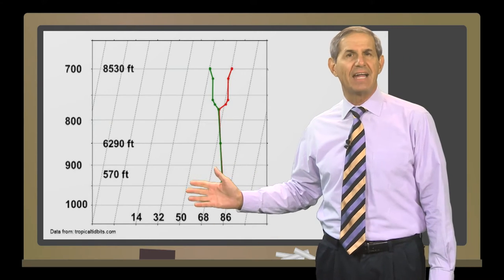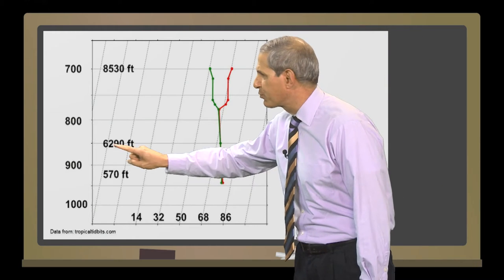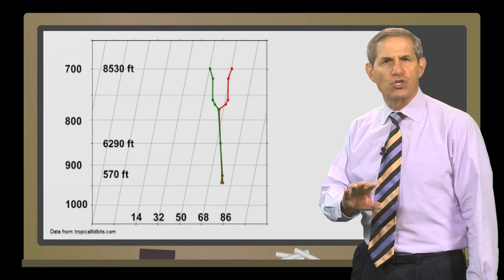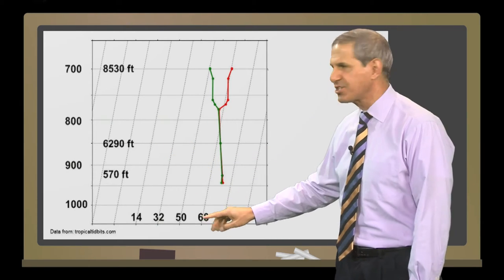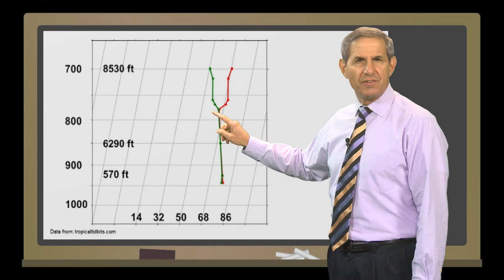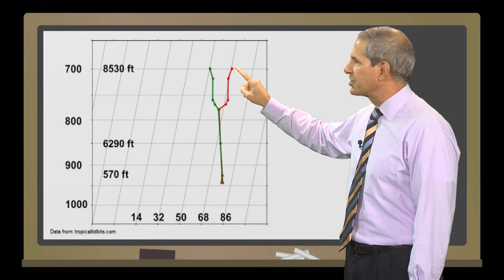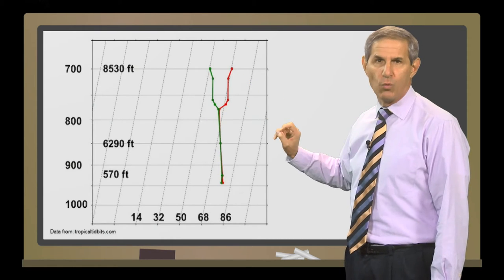First, from inside the eye. Let me orient you on this diagram. The vertical axis is pressure. It's in millibars. The higher you go, the lower the pressure. I've also shown height in feet above the ocean. The horizontal axis is temperature in degrees Fahrenheit. The red graph is temperature. Green is dew point. The temperature at around 8,500 feet where the dropsonde was released was a balmy 68 degrees. The eye of a hurricane is a relatively warm place.